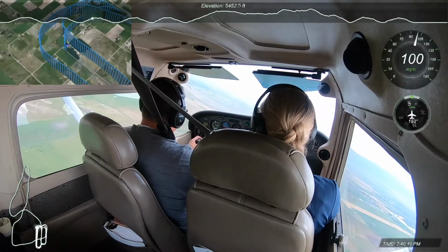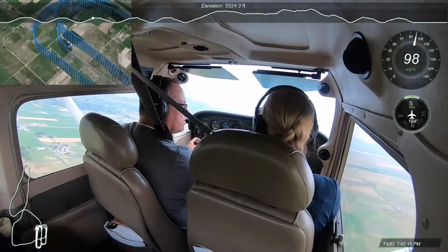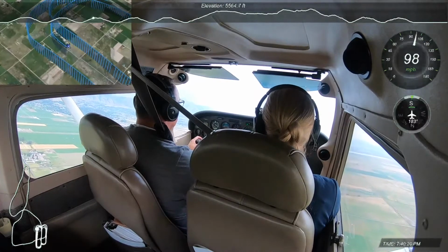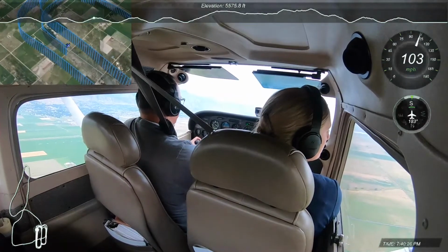Charlie, holding short runway 35. How far is that final traffic? 2 mile final for 35. Roger, Travis 7 Kilo Charlie taking 35 left. Logan traffic, Skyhawk 74 Yankee is downwind, runway 35, staying in the pattern. Logan.